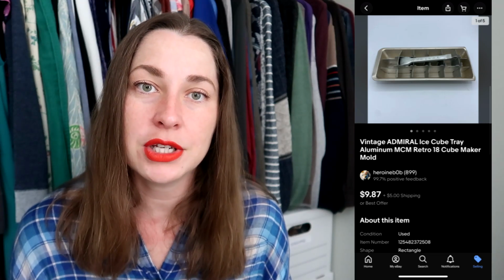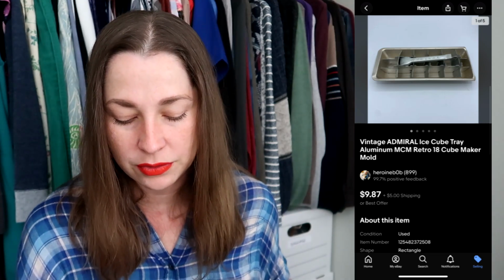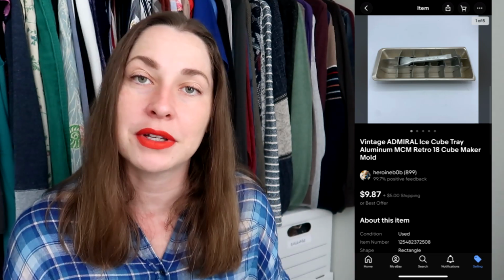This took forever to flip, only because it took forever for me to list. This was sitting on my shoe rack that I moved recently. And I paid $4 for this at New to You in Williamsburg, and I sold it for $9.87. The buyer paid $5 for shipping. You're like, why did you only list it for that? Well, that's what they were selling for.